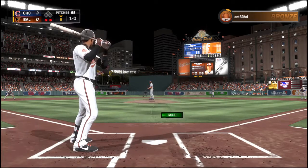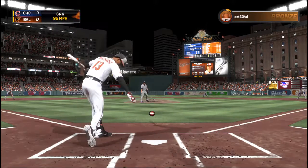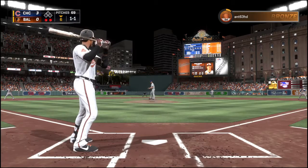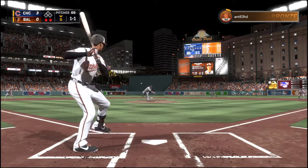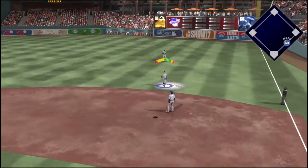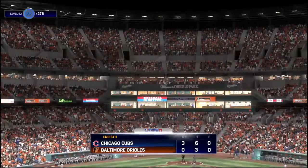It's ball one. The 1-0 delivery. Just a tick behind for a strike. Watching him on the mound, I'm really impressed with what he's doing right now. He's been really aggressive and confident over the last couple of innings. Baez is there for it. Makes the catch, and that'll retire the side.